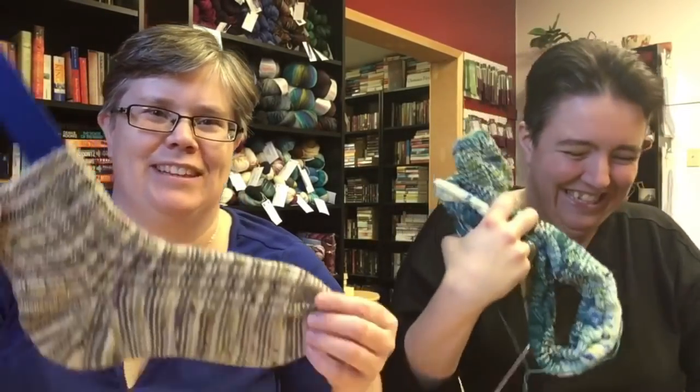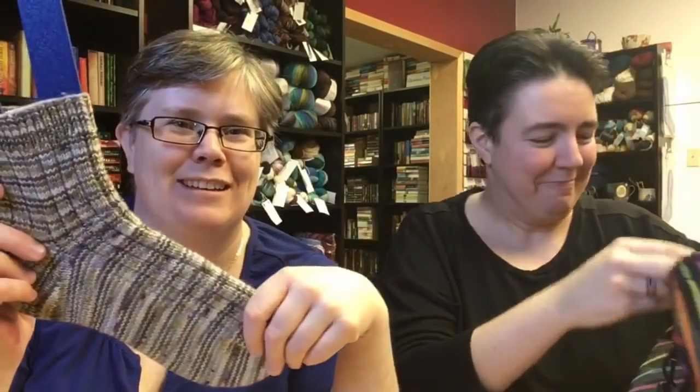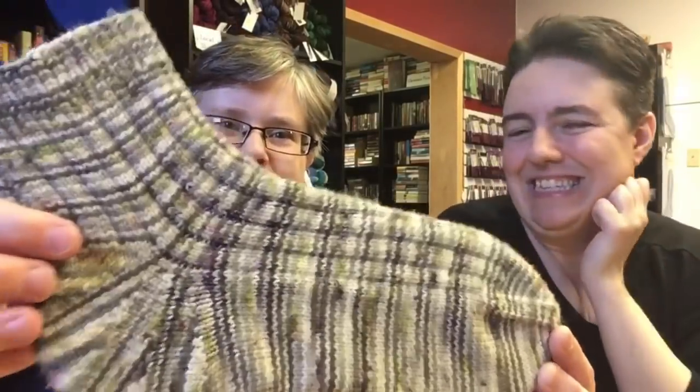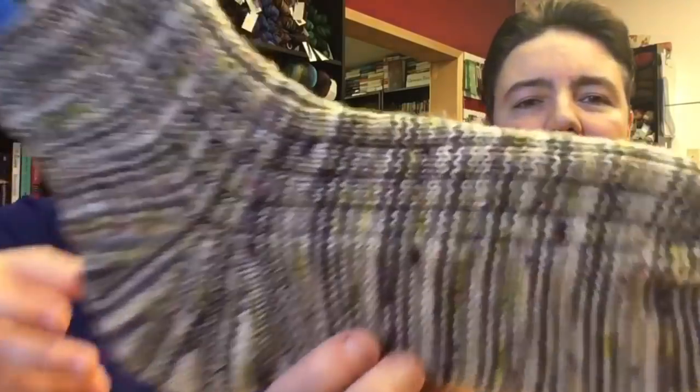Oh, so I finished a sock. It's so plump. Out of Faking Sanity Fixation as well. It's our yarn, and we got more of it. It's Pride and Prejudice and Zombies. So it never shows up very well, but it's got little flecks of green and purple. I could have put it closer, but there you can see the greens and the pinks.